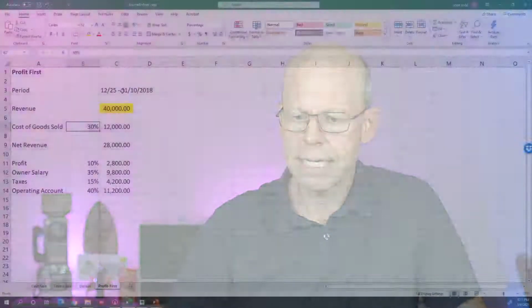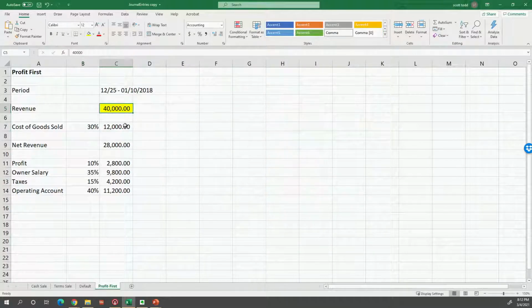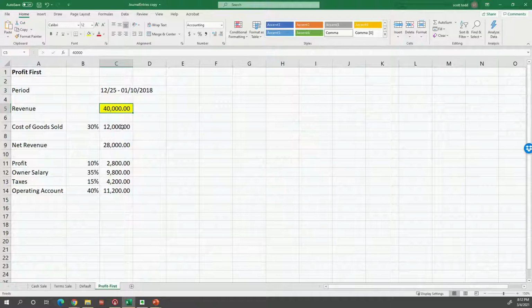But what this spreadsheet is basically saying is, look, we have to recognize that when someone pays us some money, a portion of that money that comes in the door is going to go back to our product or our inventory or our land in my case. So the cost of goods sold for my business runs about 30%. So you'll see I already have 30% plugged in there. Now, if I have $40,000 that comes in a 2-week period, coming in between the 25th day of the month and the 10th day of the month, well, my land cost or my cost of goods sold here is about $12,000. Not bad. And that leaves me with a net revenue of $28,000 in this hypothetical.